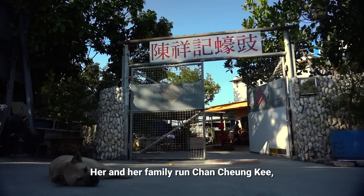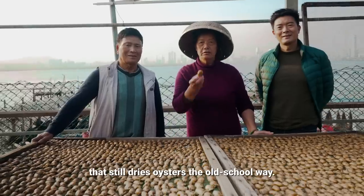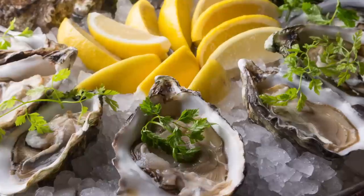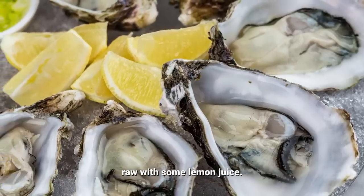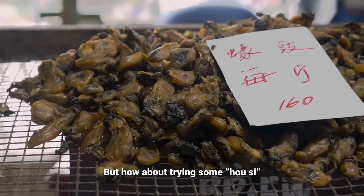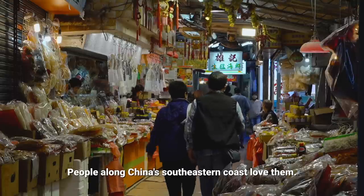Her and her family run Chan Chang Gei, one of Hong Kong's last oyster farms that still dries oysters the old school way. If you like oysters, this is probably the way you've often eaten them, raw with some lemon juice. But how about trying some hou si, or dried oysters? People along China's southeastern coast love them.